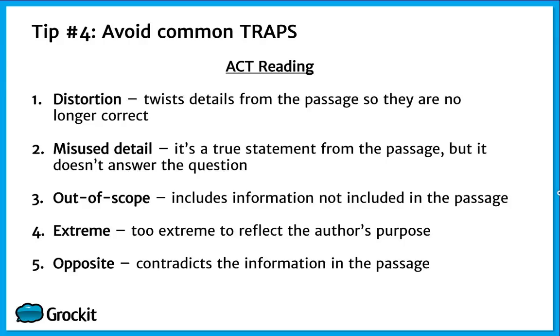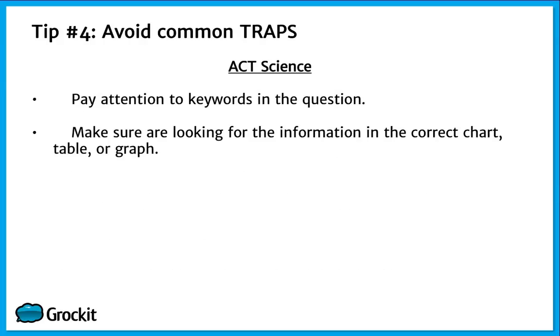For ACT Science, a lot of times the trap answers will be correct information just from the wrong chart or the wrong experiment. So you can actually circle what's in the question stem so that you can stay focused and make sure you use your time wisely.